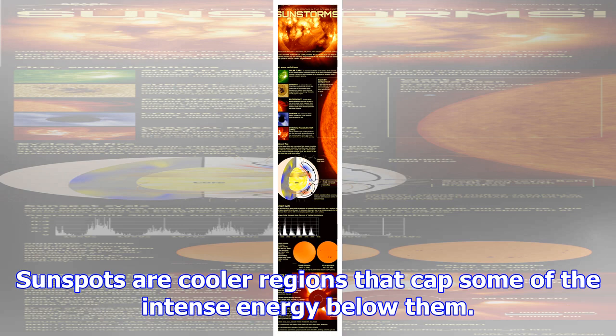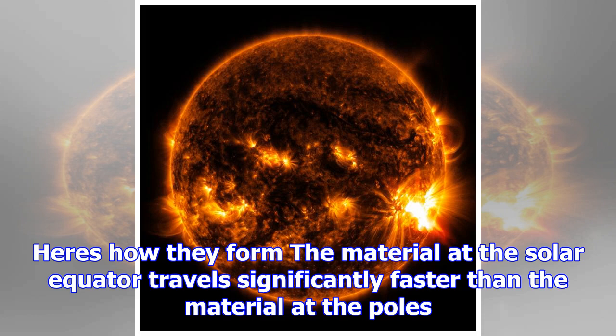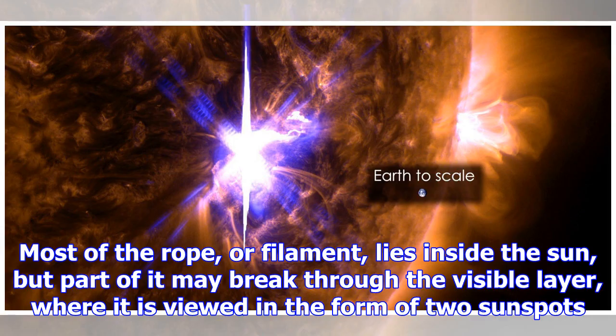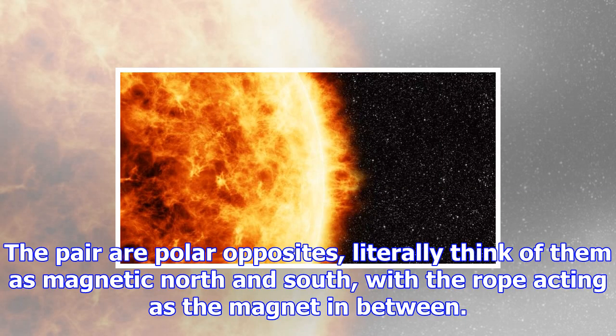Here's how they form. The material at the solar equator travels significantly faster than the material at the poles. The magnetic field lines become warped. When the magnetic field is strong enough, and twisted enough, jet streams of flowing currents create ropes of magnetism. Most of the rope, or filament, lies inside the Sun, but part of it may break through the visible layer, where it is viewed in the form of two sunspots. The pair are polar opposites. Literally think of them as magnetic north and south, with the rope acting as the magnet in between. Photos: Sunspots on Earth's closest star.